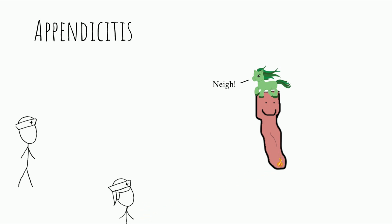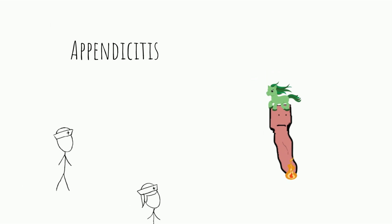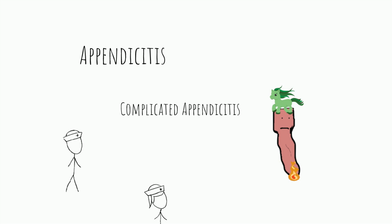If the obstruction persists long enough, bacteria can invade the wall of the intestine and lead to ischemia, gangrene, perforation, and abscesses. If any of those things happen, you have what is euphemistically called a complicated appendicitis. Otherwise, it's a simple appendicitis.